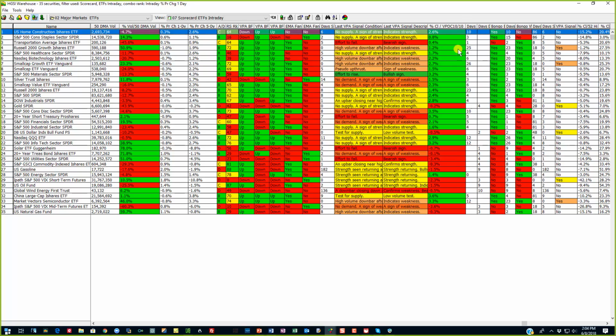Now, as most of you know, I use the 1010, and I'll explain that here in a minute when I bring a chart up, as a trigger to potentially get into a stock or an ETF. It doesn't necessarily mean that I will. But you can see this column right here. It's the days since the VPOC 1010. And you can look back over here.